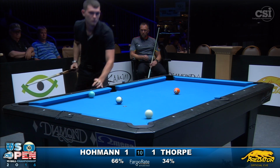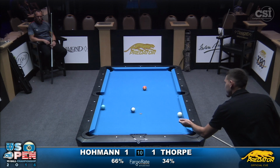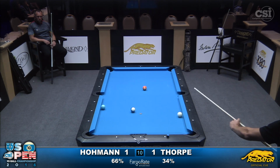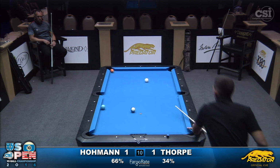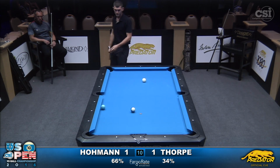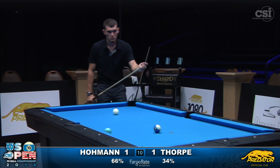Get straight in on the 5. He's weak there. Didn't have to leave that on the rail. It almost looked like that shot Justin shot in the last game. He just got a little weak. He made this a lot harder than it had to be. He'd like that cue ball to be at least a foot farther up table. But he made it. But you see what happens when you get out of line. Tougher and tougher.